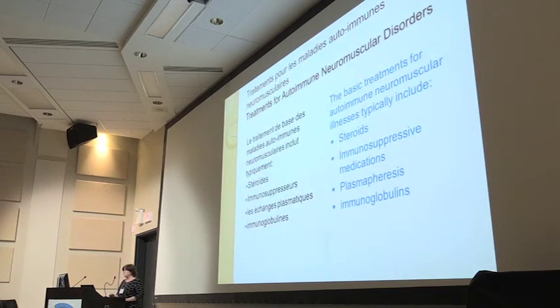As they said, treatments for autoimmune disorders usually are one of those basic treatments, which are steroids, immunosuppressive medications, plasmapheresis, and immunoglobulins. Dr. Massey went over most of those. So the steroids suppress your immune system, and they also help with inflammation. The immunosuppressive drugs act directly to try to stop the production of these negative antibodies. Plasmapheresis and immunoglobulins do the same kind of thing, but in a different way. For some patients, one treatment is better, and for other patients, the other treatment is better.